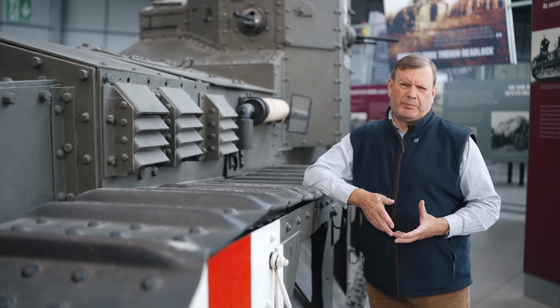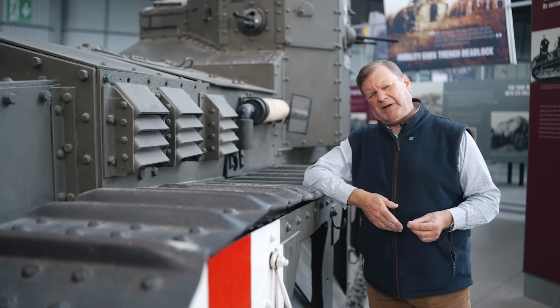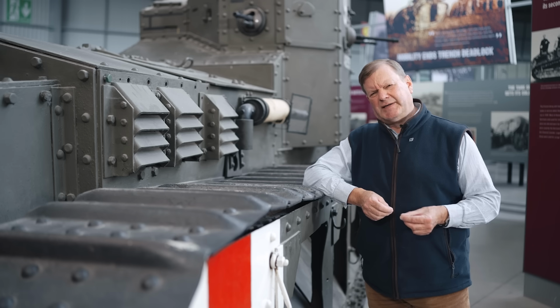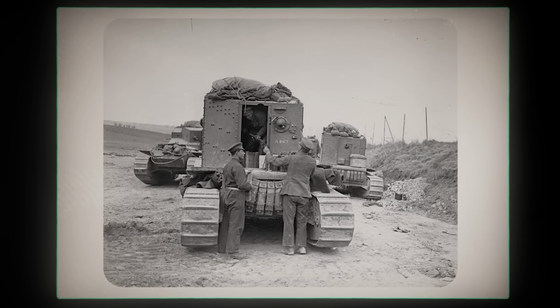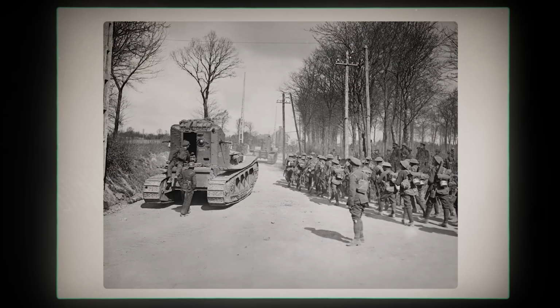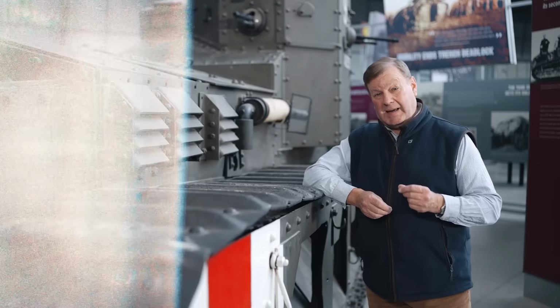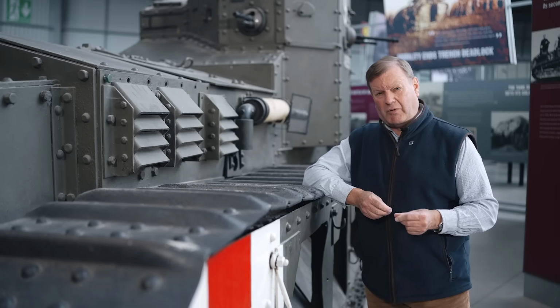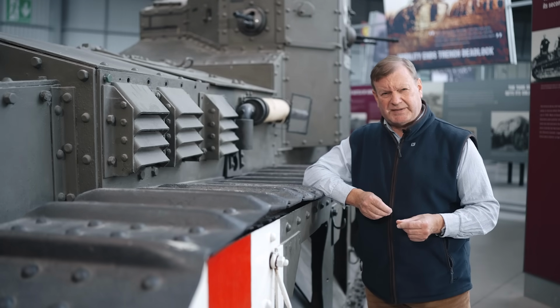The first actions fought by the Whippets consisted of covering retreating units, using speed, firepower and mobility to break up enemy pursuit. These were described by Field Marshal Sir Douglas Haig as savage rabbit tactics. The Whippets emerging like rabbits from their holes to savage the enemy. In this, they were a lot more effective than the heavy tanks, at times devastatingly so.